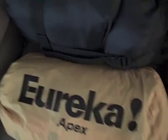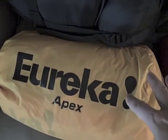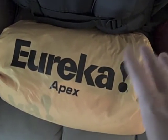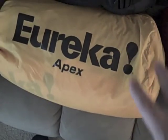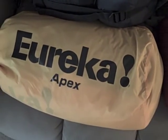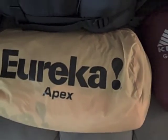But the rainfly covers it well. It's good and waterproof. I seam sealed this a couple times, and it's always kept me dry. I've been in some driving rains with this thing and some wind, and it's been good to me. It's a good tent, and it'll be my good backup tent. It'll probably be something I will pass on to my boys to have when they're camping with me. But yeah, definitely going to look to upgrade that.